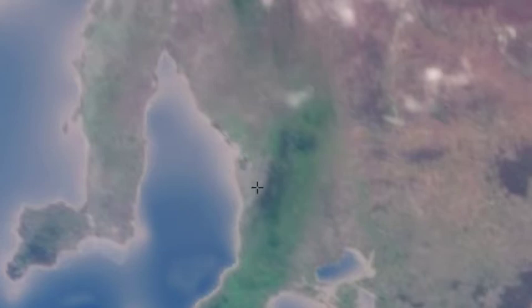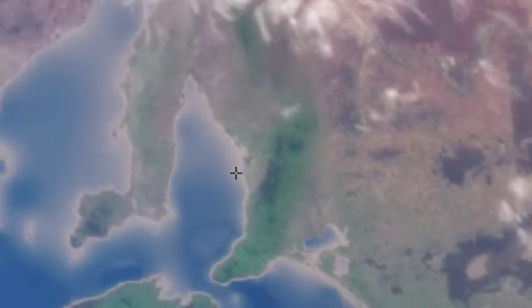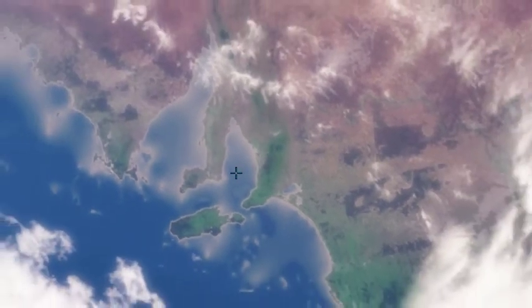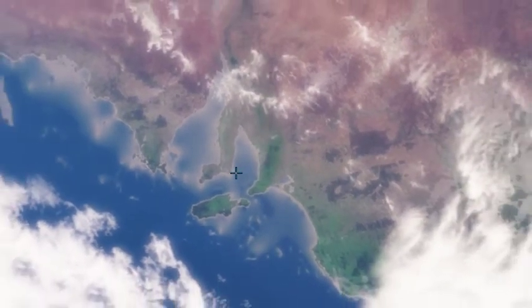Starting from home, where's home for me? I live in Adelaide, which is right there in South Australia. That big grey patch right there, that's us. Alright, so let's go. Let's leave Earth behind. Goodbye, Earth.